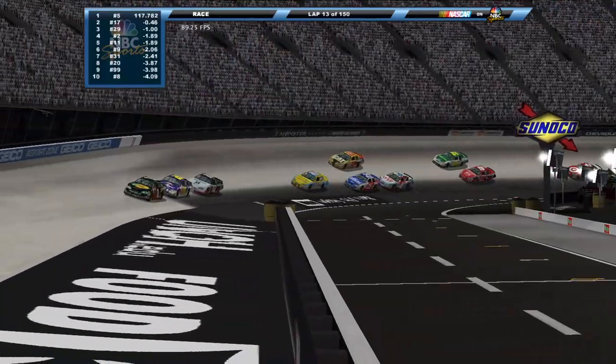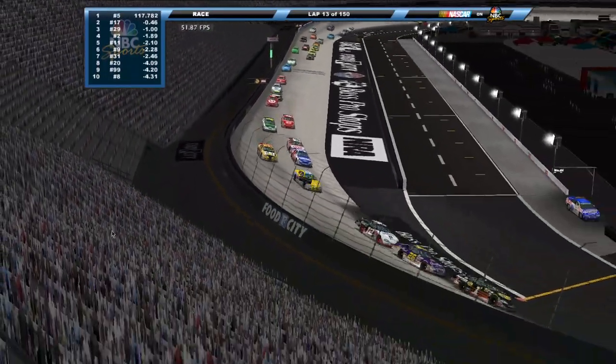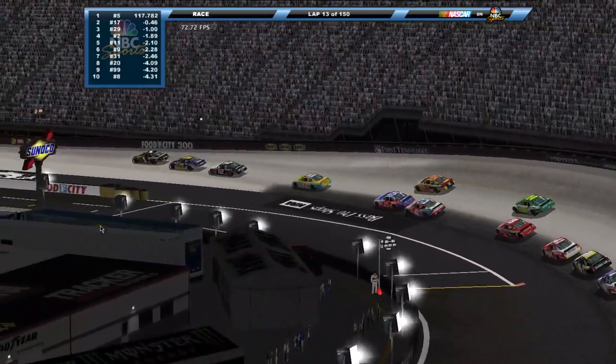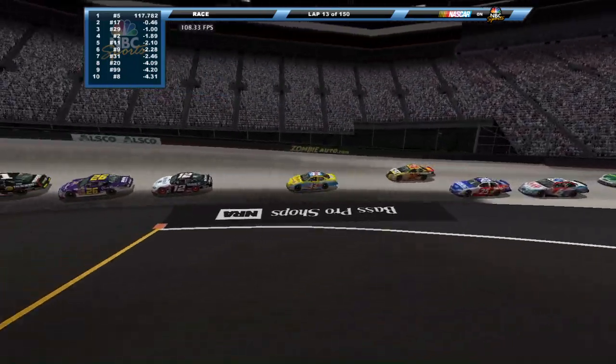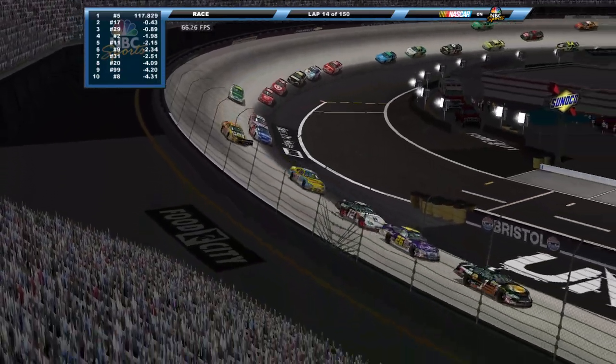Something feels wrong right now. Something just feels off. We're going to turn his volume up just a little bit. About 50. She's good right there. It's good enough for me at least.